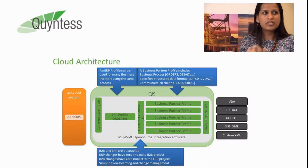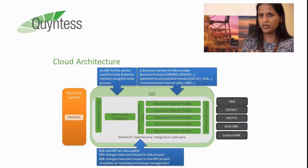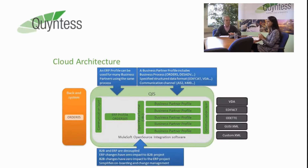The Quyntess interchange model works on almost all common market standards like VDA, OData, X12, EDIFACT, as well as non-custom standards. But what does it mean? Like if a customer, let's say, comes as you are, if you take it to the extreme, has a homegrown system that somebody has specifically built for him, and it is not part of this list that you have. So how does it work then for such a customer?